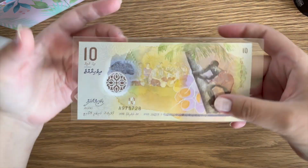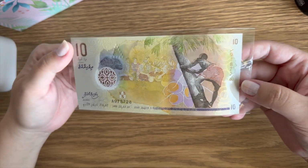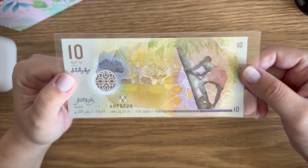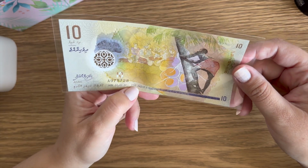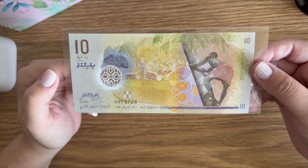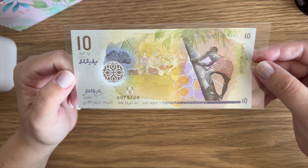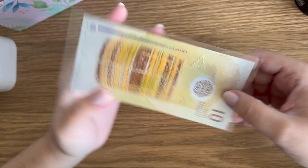I think it looks stunning. So I only have this one polymer note. Now I got this in, I think, a mix. I think I purchased a mix off eBay a few years back, and it must have been 2015 because I can see a date here, because it is a polymer note. And I think it's absolutely stunning, and I don't know anyone who has been to the Maldives, so I definitely haven't got this from someone I know. This is something that I've just collected, you know, in a set or something like that.